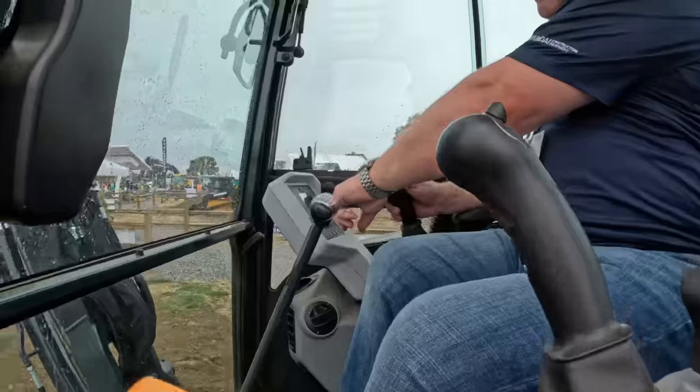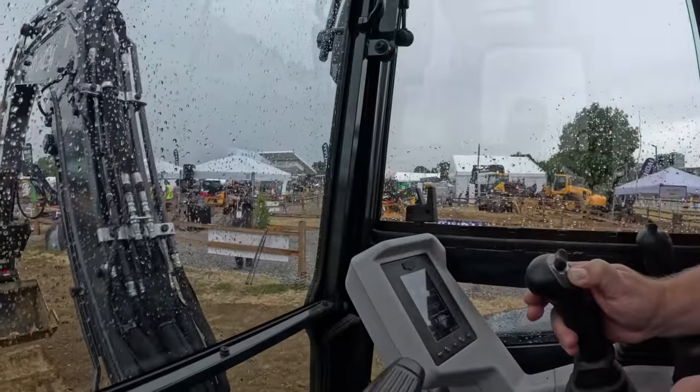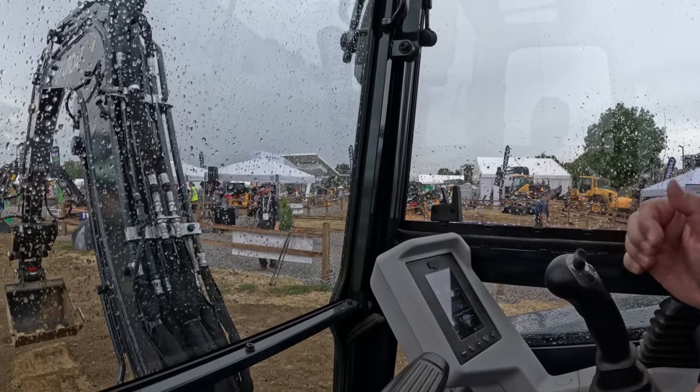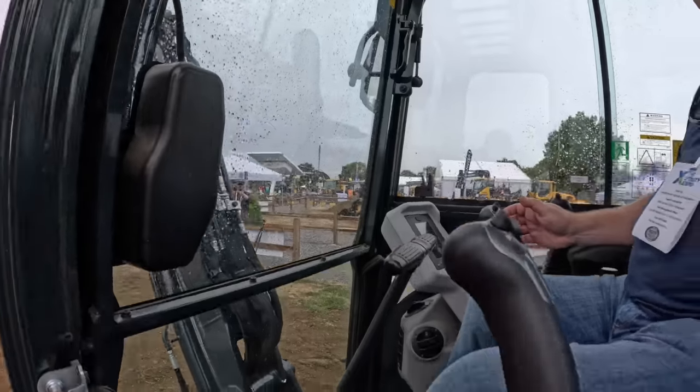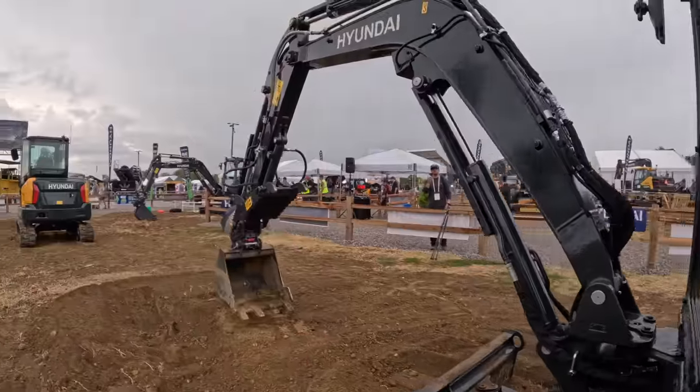On the screen here, it does tell you the coupler is unlocked before I let go. Okay, now I'm going to let go of the button. It tells you the coupler is locked. So you'll turn your switch off to turn the buzzer off. I think that's a real nice feature.